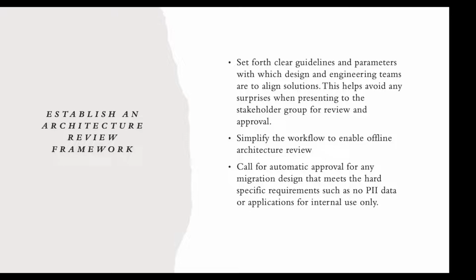So really having these regular architecture review sessions, whether it's after a certain sprint or after a certain workflow, you really want to have an approval process in place for making sure that things move along. And if you can automate it, even better. You want to have guardrails, not stop signs, when you're doing your migration, because you really want to give your dev team the ability to be agile. That's the entire point of migrating to the cloud.